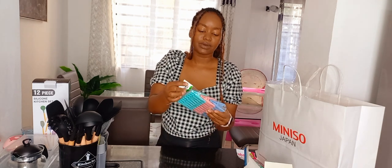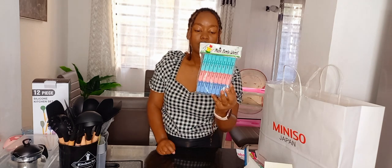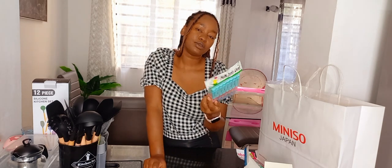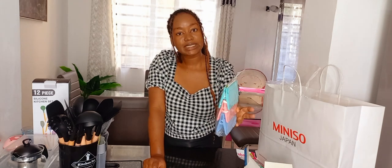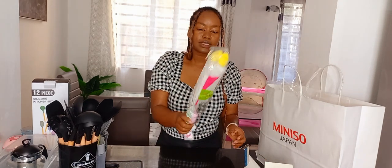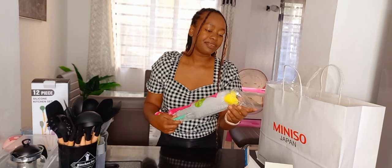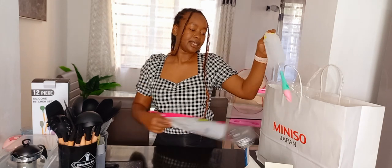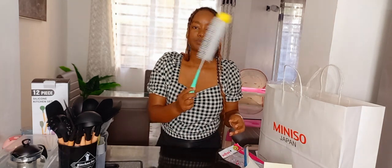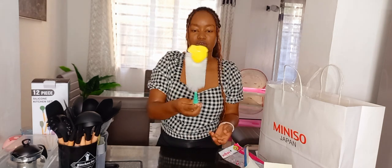And then I got some pegs for my kitchen towels. I'm really hoping they are not the ones that will get spoiled the first day, guys. So I got this, and they are different from the ones I use for my clothes, just because I don't want them mixed with the rest of the pegs. And of course, I got this brush for scrubbing those things that you can't put your hands in. So yeah, got this.